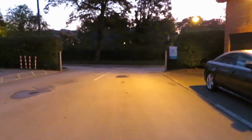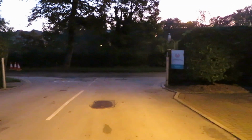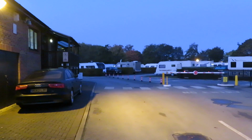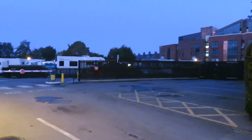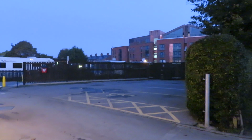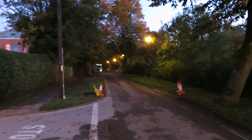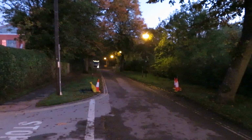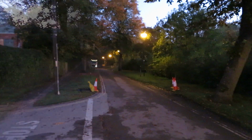The River Ouse is just the other side of that edge. This should be the entrance you use normally. And this is the normal entrance road, but they were doing some drilling holes yesterday. I think they're doing it all week, so you're having to come through that back gate.